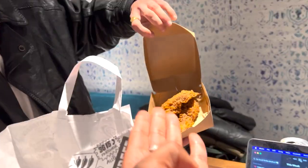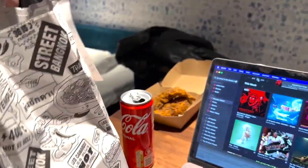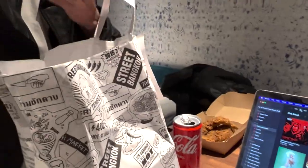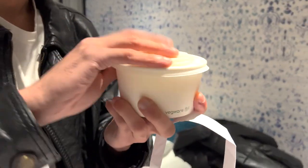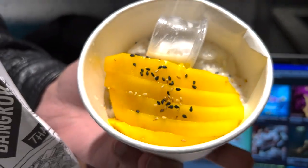I got a nice little portion of fried chicken. Which, can we talk about how random that is? So cute. From Bangkok food, I feel like it's called karaage, right? Yeah, Asian fried chicken. And then he got the pièce de résistance, the mango sticky rice. God, we're so gluttonous. Oh, that looks so good. Yeah, that's gonna be so good.